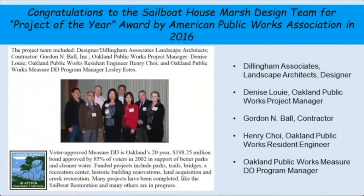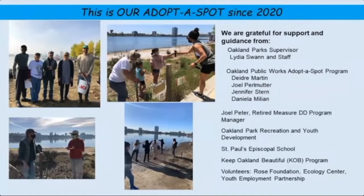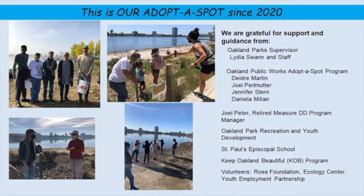So I wanted to share with you that this project was a Project of the Year, got a design award, and it's our adopt-a-spot at Lake Merritt, where we are working with Public Works and with many of the people listed there to steward the particular area. Save the Bay's curriculum, bringing kids and people out to take care of marshlands and wildlands in their areas, is the model. It's always been an inspiration to see what Save the Bay has offered, and we're really excited about what we have here in Oakland to offer to people in the same vein.